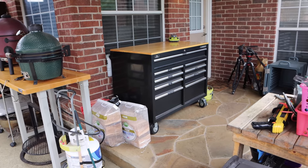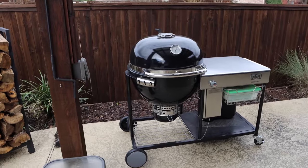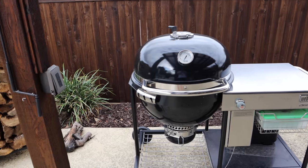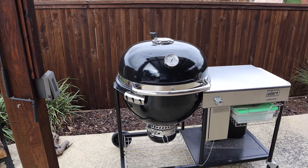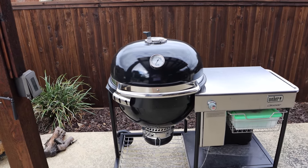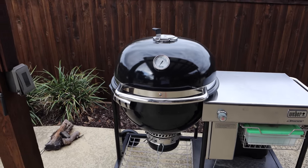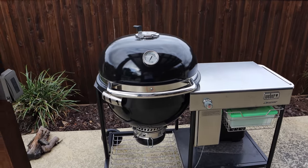This is a spot you guys don't see as much of. I'll get back to that in a minute, but here is my Weber Summit charcoal grill. I love this grill. I get asked a lot, if I could only have one grill, what would it be? I did a video on that. I'll put a link to that in the corner. But this is definitely, if it's not the top one, it's definitely close to the top one.